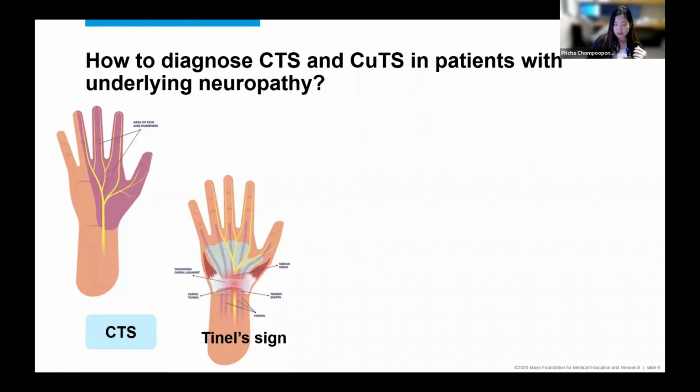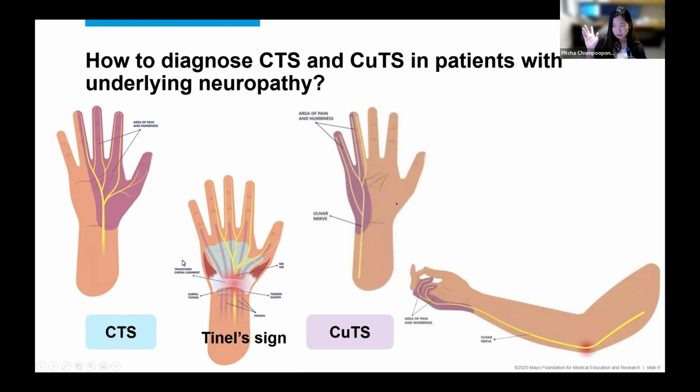However, it's not always that simple in a patient who already has numbness in the fingers. So the distribution of the symptoms is important. The pain or numbness in CMT1A neuropathy usually affects all fingers equally, while if the symptoms are more prominent in the first 3 fingers, that can be suggestive of carpal tunnel syndrome. Or if the symptoms are more prominent in the 4th and 5th fingers, then it can be suggestive of ulnar neuropathy or cubital tunnel syndrome.